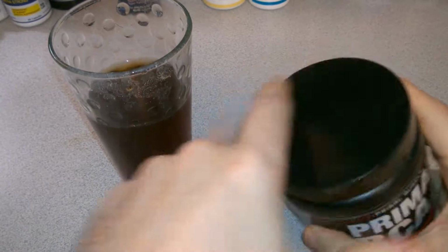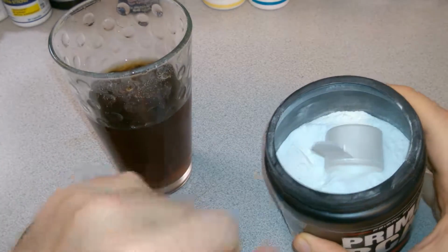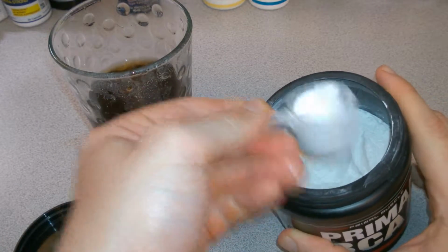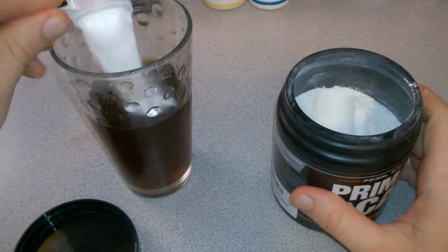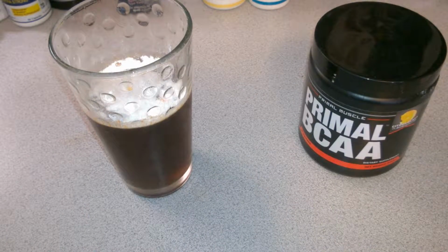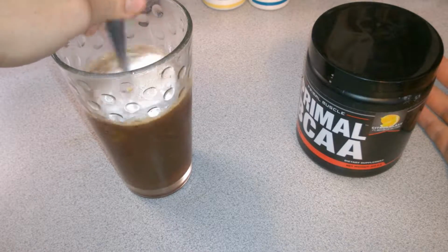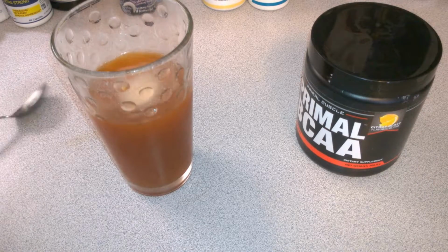Let's just try this again. I'm not going to use a full scoop this time because this is not all the way up. That's pretty close. That's like 3/4, so we're good there. Just wondering how flavored BCAA would do in tea. Citrus and tea, that goes well together, right? So let's try this.